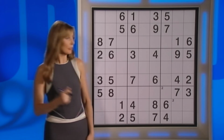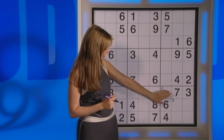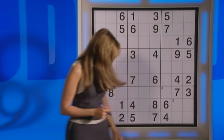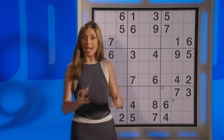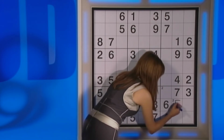Now I'm going to choose number 5. Here we have 5 in this column, so it can't go in there. We have 5 in this column, so it can't go here or here. And we also have a 5 in the bottom row, so that rules out this box and this box, which means by slicing and dicing, we can place number 5. Lucky old us. Number 5 fits in here.